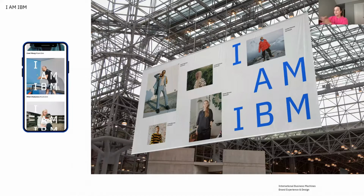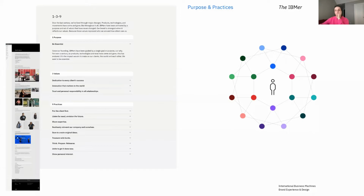One of the cool details about this is the way that we approach photography. We actually pinpointed individuals within disciplines in different business functions, and basically had them take selfies of themselves by sending them a camera. But again, heavily art directed, while also bringing the humanity into the process too. So it's an interesting collaboration. That's also online. You can check out I Am IBM on ibm.com.